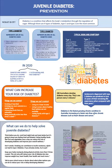Some other things that aren't in our control are like living at a lower income, living in areas where healthy food options are not available, and having family with type 2 diabetes. These risks are important to note because 280 Australians develop diabetes every day. That's 1 person every 5 minutes. Adolescents who are also diagnosed with type 2 diabetes are predicted to lose 15 years of their remaining life expectancy when compared with their peers.